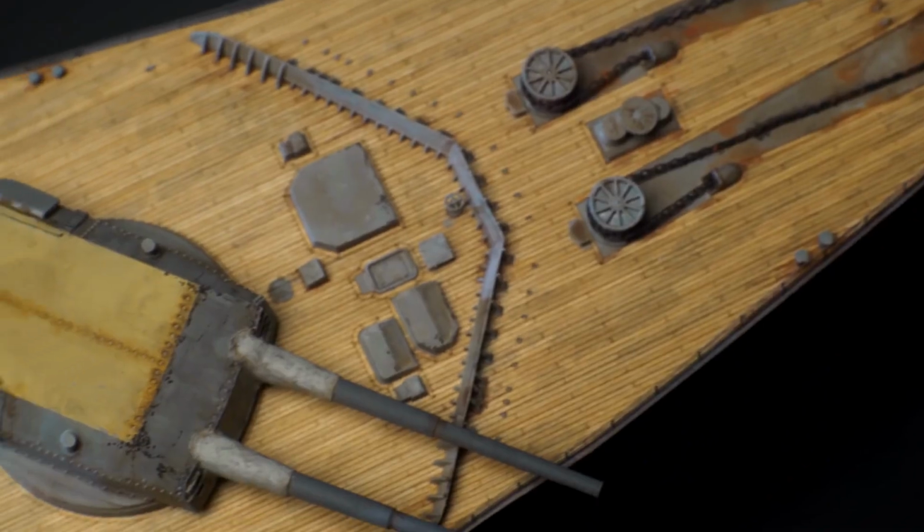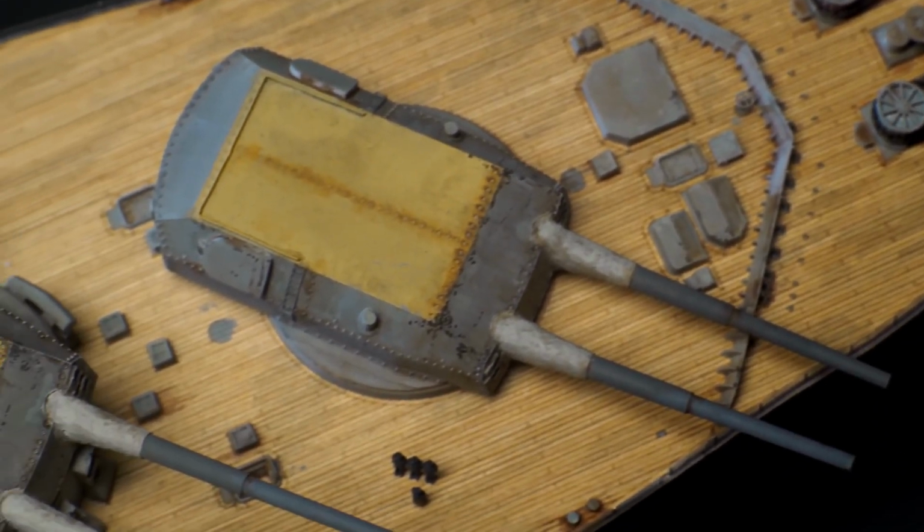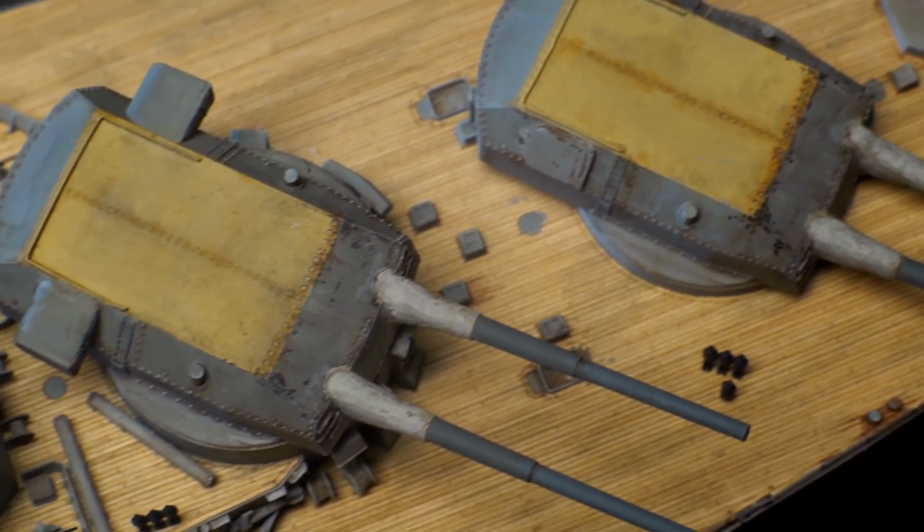If you notice in the model itself, the top of the turrets is painted yellow. The commanders of the ship decided, most probably on the 26th of May, to paint the top of the turrets yellow, so it would be an aerial recognition method until the German airplanes, the Luftwaffe, provided air cover for the ship coming back.